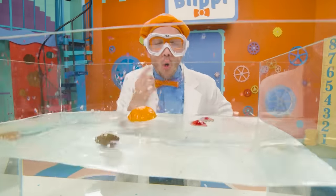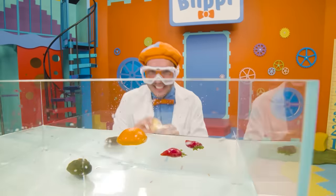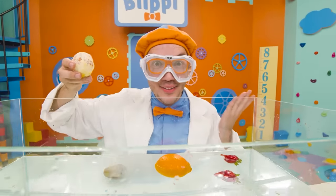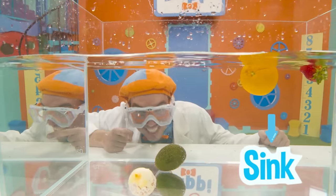Wait a minute. Oranges have peels. What if we peel it and try it again? Okay, let's try it. Here's a little one, and it doesn't have its peel. It looks kind of silly. Let's see if it sinks or floats. Whoa, did you see it?